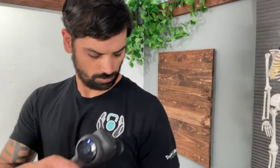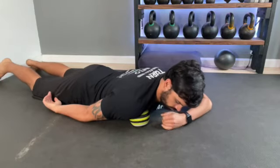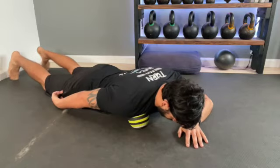To start releasing the pec minor, use a foam roller, massage gun, whatever you want, and begin hitting the most tender area for roughly 1 to 2 minutes. From here, you can then perform some micro movements by moving back and forth and side to side on that tender area, or you can perform a pin and stretch by moving that arm through its full ranges of motion as you pin down that one spot.